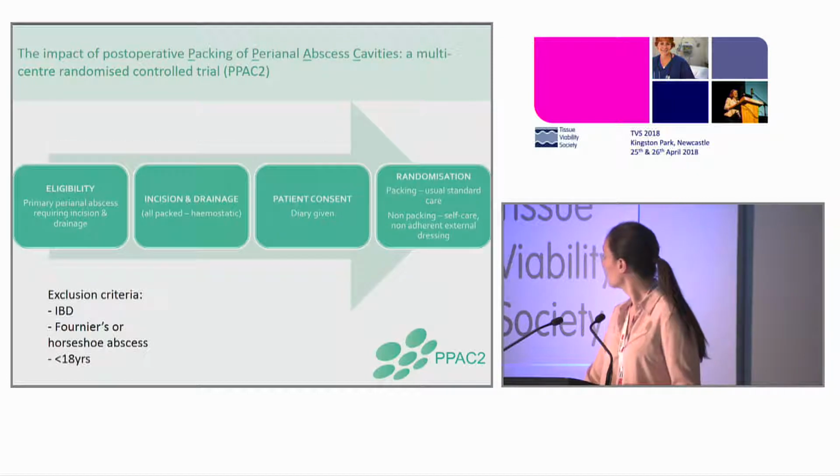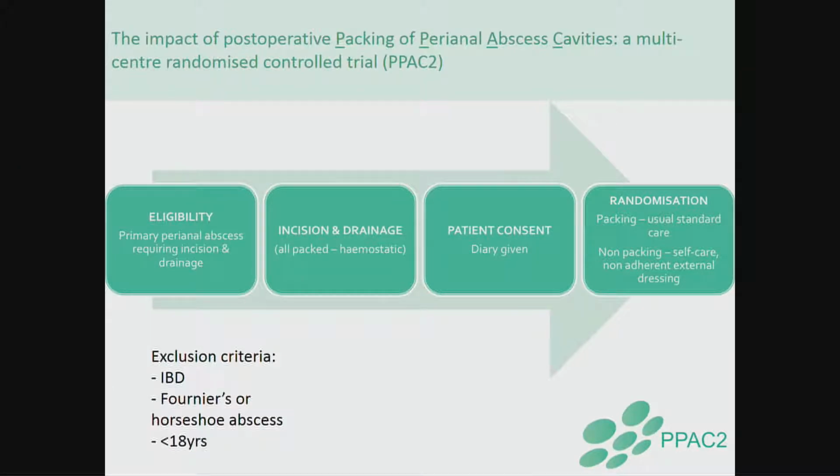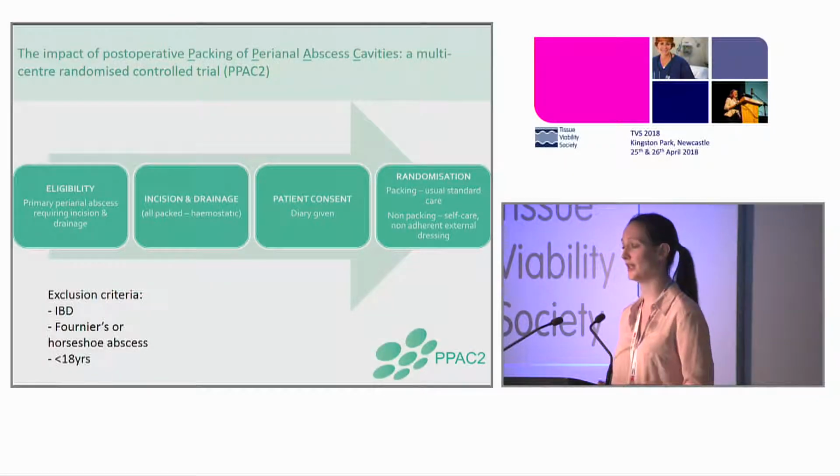So, this is the trial design. Coming into your acute surgical unit, you'll have patients with primary perianal abscesses, and these will be eligible for entry. Criteria that will mean patients are excluded are patients that are less than 18, if they've got a history of inflammatory bowel disease, because they're at higher rates of fistulas and higher rates of recurrence, and any evidence of things like Fournier's gangrene or horseshoe abscesses, because we know that these patients sometimes need quite extensive resections.